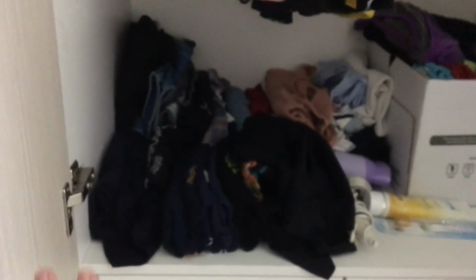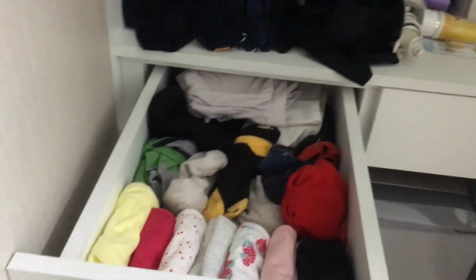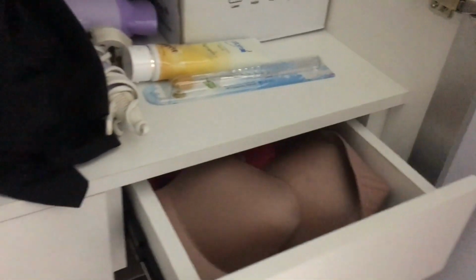And then here are some shirts or outfits that I can wear to school. And here are my underwear and socks, and here too.